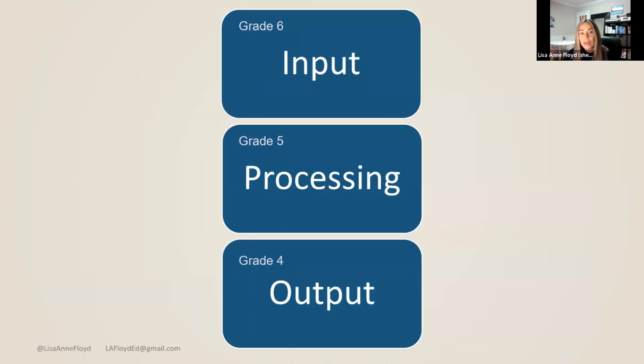Now you might have noticed on the curriculum, it was actually grade 4 was output, grade 5 was processing, and grade 6 was input. It might seem backwards, but the reason it makes sense that they've done it this way is because output is actually a little bit easier to do. You'll see that you can do a really basic application and display output. It also works so well in grade 4 because we have the light and sound unit. So you're outputting sound, outputting light information. So that's why I think grade 4 works perfect for output.